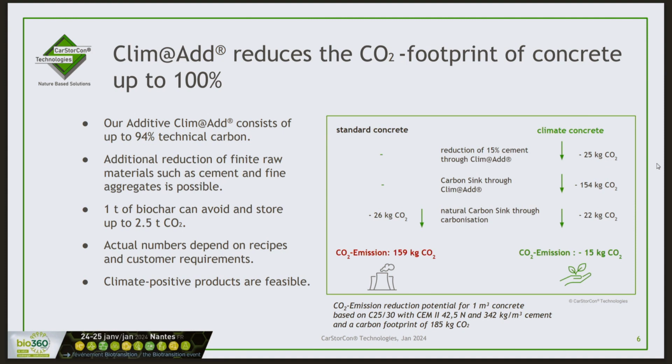I brought an example. As I said, it's custom-based development, so the recipes vary depending on the local mixture, on the material, on the requirements. We have a few customers who shy away from replacing cement. We have others who say, how much can we replace? So depending on the application, we have different examples. I still felt I should bring a calculation just to demonstrate.